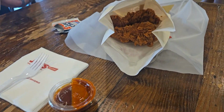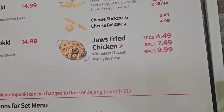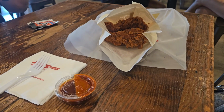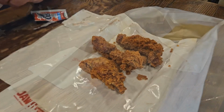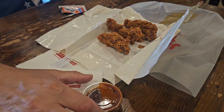Okay, so the first thing that we ordered was some fried chicken, just the 3-piece. We got some sauce. We ordered it from the Jaws Express. Looks pretty crispy. So there's a better look at our chicken here. And we're going to give it a try. Okay, I'm going to try the chicken. It's a little hot. We got spicy sauce for it.